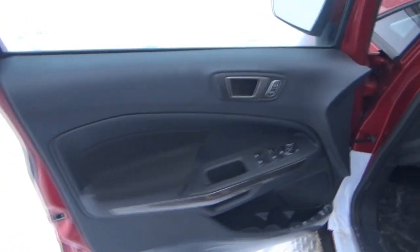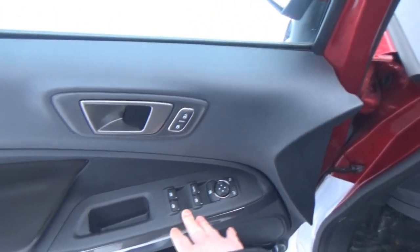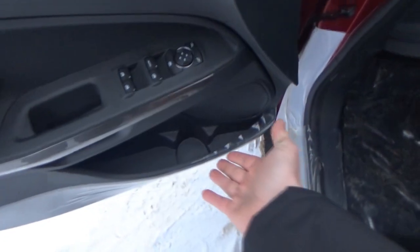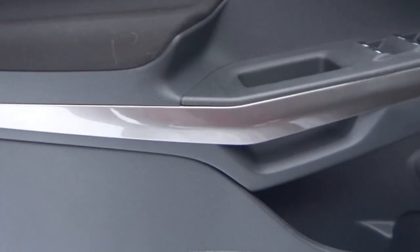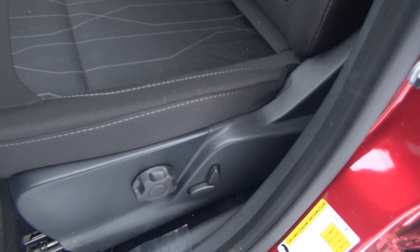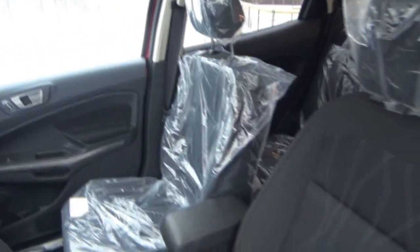Door trim includes your door handle, door locks, your power mirror and window controls. Driver window is auto up and down. Door pocket with integrated cup holder as well. Dark metallic accenting. The driver's seat is powered. Does have manual lumbar support also. The front passenger seat is all manually adjustable, I do believe.